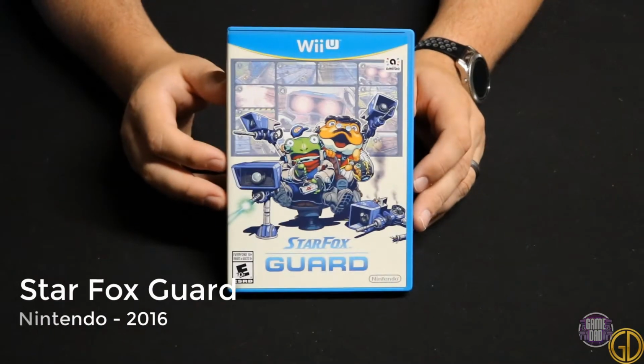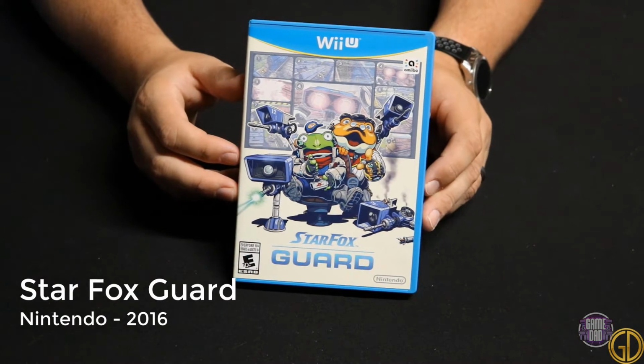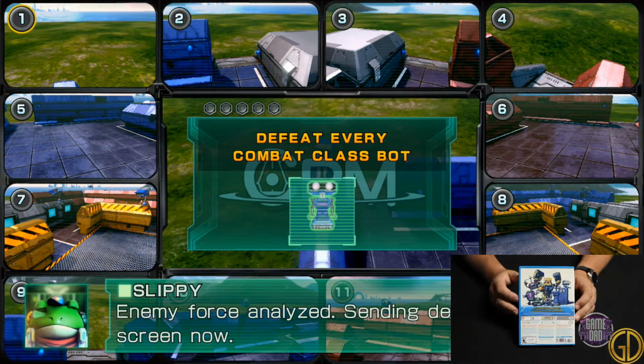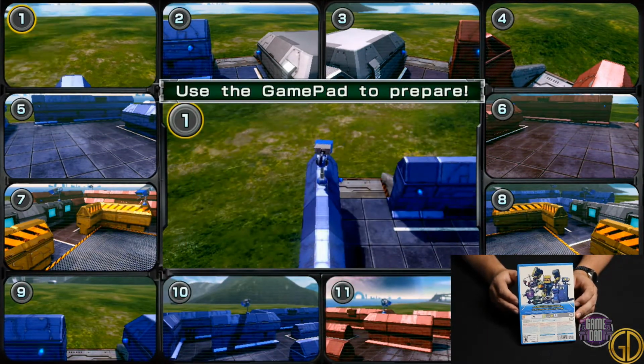Star Fox Guard was released by Nintendo in 2016 and is actually a really fun tower defense style game. You have to monitor several different camera angles to prevent enemies from entering your base, and it's actually really addicting. I got mine bundled with the combo pack for Star Fox Zero.